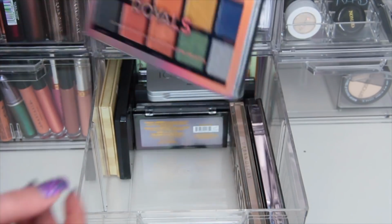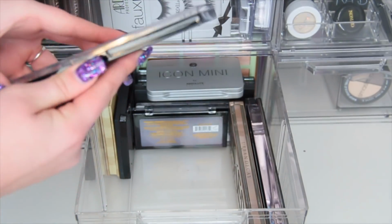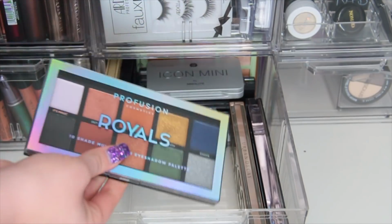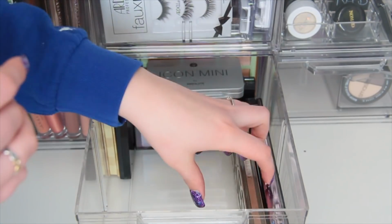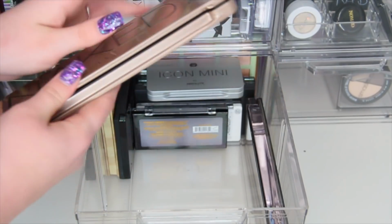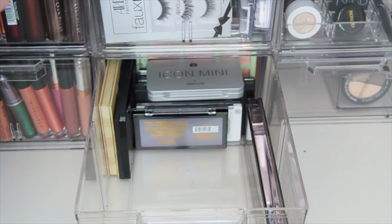The next palette I have, I absolutely love. This is the Profusions Royals palette. I'm in love with this palette. It's just amazing. I love it. I have the Urban Decay Naked 2 palette. Definitely holding on to this because the Naked palettes are a staple.